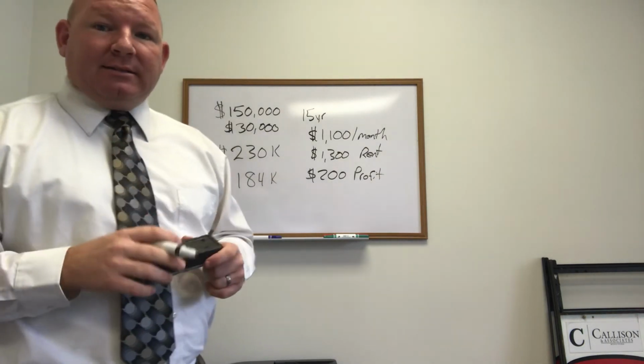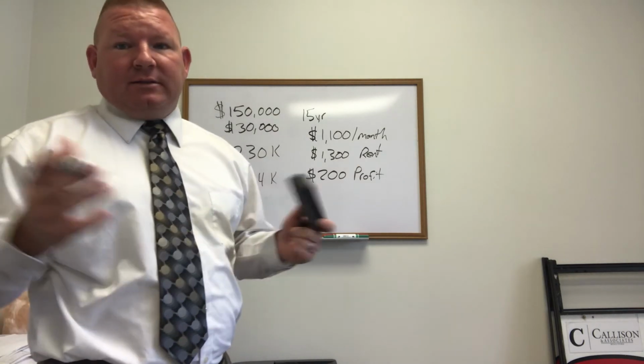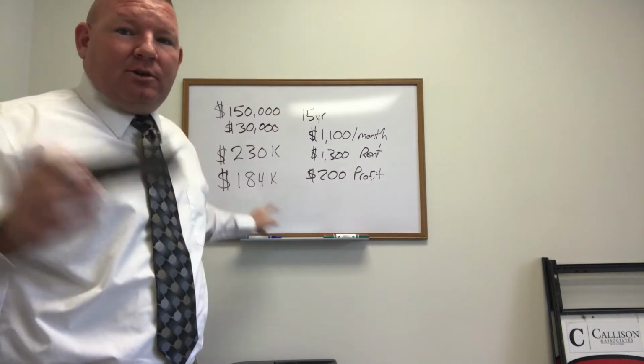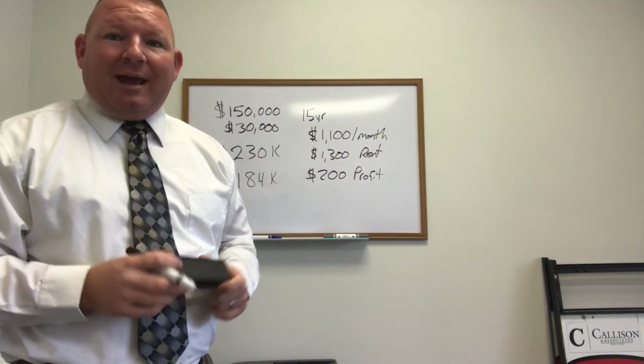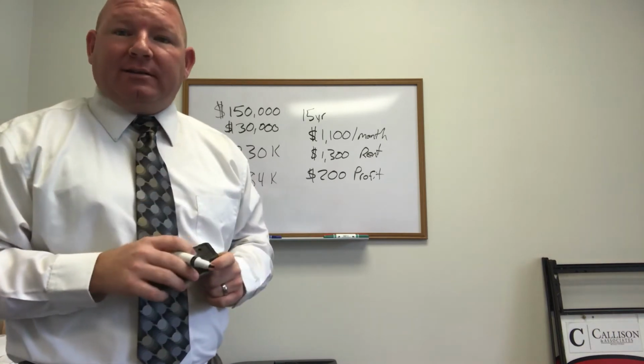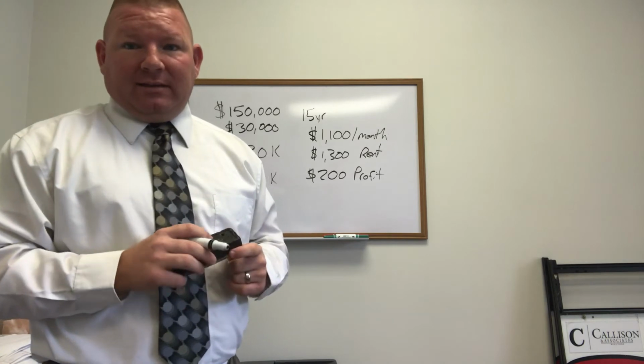So you just refinance, and now you just keep renting it out, and you'll probably still cash flow and still make a profit, and you got $184,000 that you can use for whatever you want, and it's tax free because the IRS considers that a loan and it's not a taxable event.